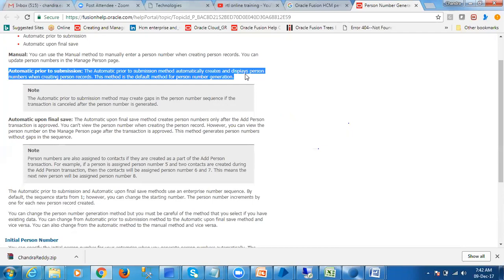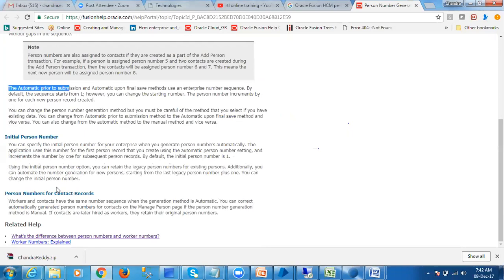Okay, so the automatic prior to submission person number applies for contact records when you are hiring an employee. There is an option: identification details, person information, and after that assignment, right? Employment and assignment information, then compensation information. You will see that in the second tab, right? When you are hiring an employee, you go for hire, and you capture the employee's spouse name or brother's information. All this will be used there. So you want to have a separate number that we can provide. What is the difference between person number and worker number?